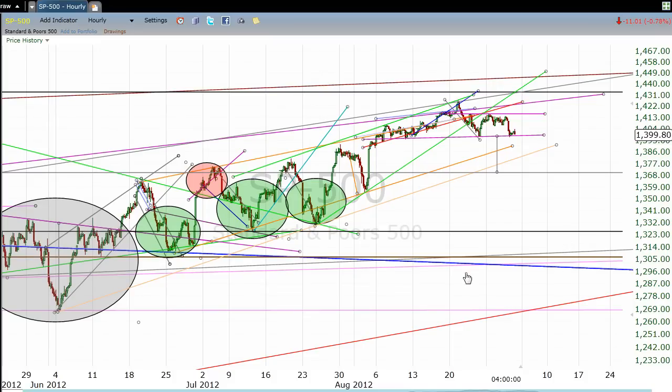If that move does take place, then that will also mean that we have broken this support line that's kind of internal to the rising wedge pattern that we've had for the past couple of months. And it also means we will take out this support line that is drawn over these two bottoms that actually were out of range of these 1, 2, 3, 4 right here.